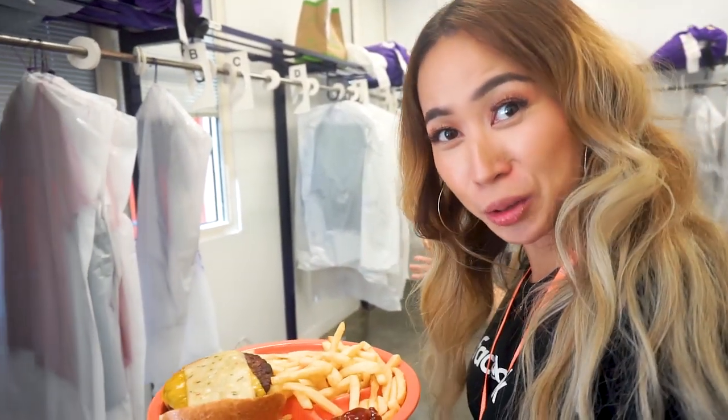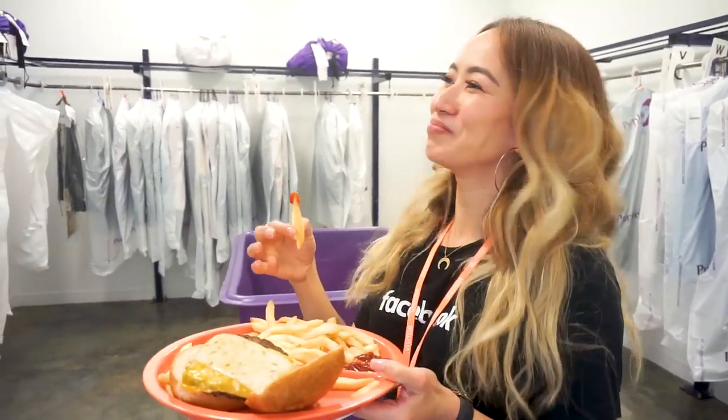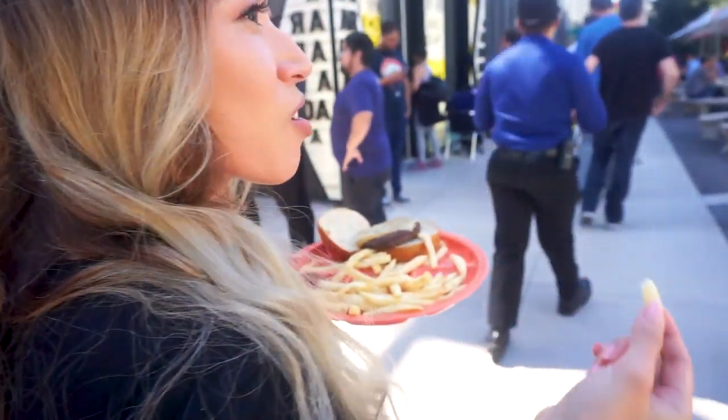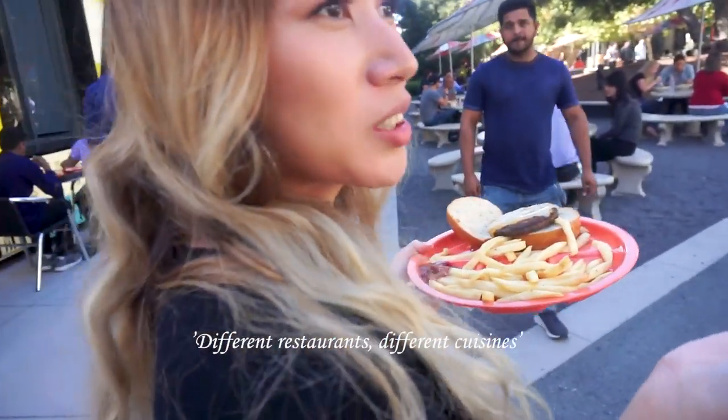Cleaning services dito. So again, this is free for the employees. Ewan ko na lang kung hindi kayo tumaba dito. At ang daming choices. Iba-ibang restaurants, iba-ibang cuisine.